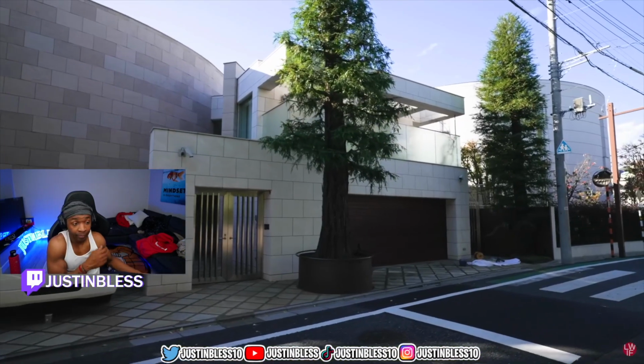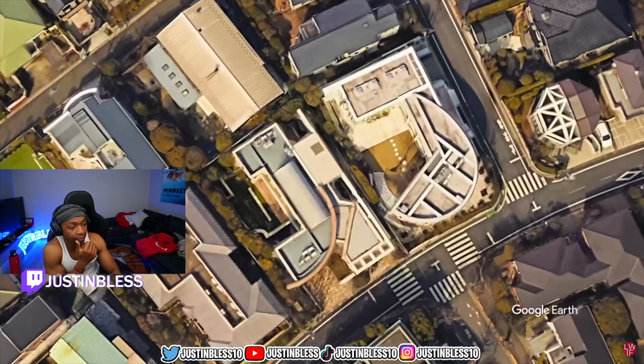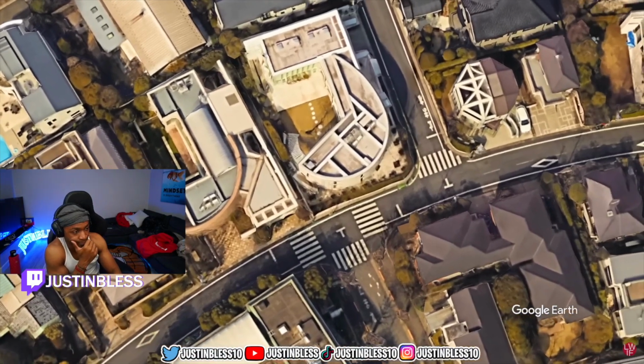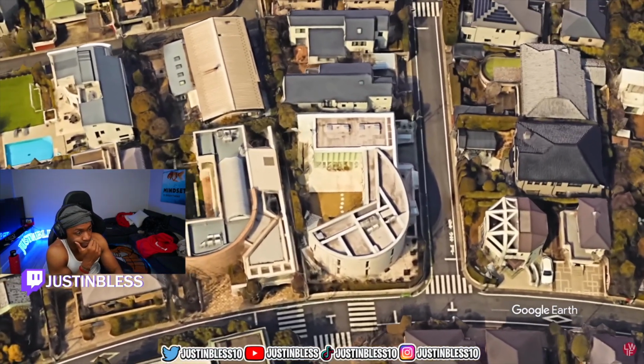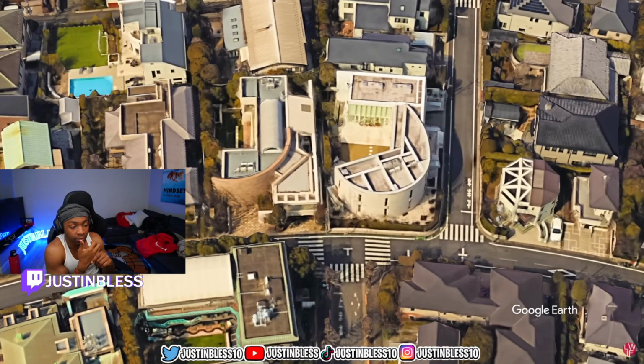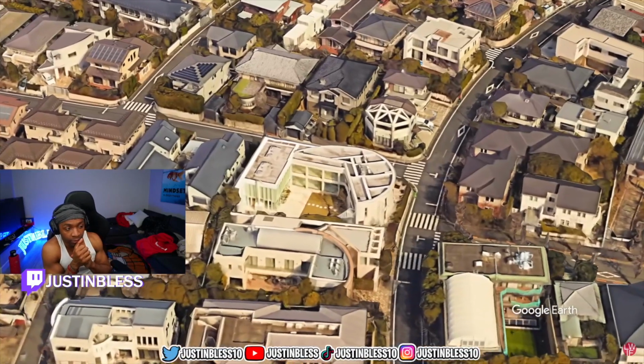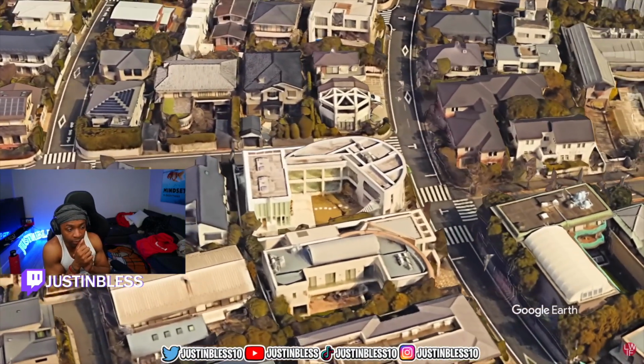Over here, these houses look nice from the street, but it was hard to tell if they were the same house or not. But from above, it does look like they are two separate households, and this one has some very large windows. And I think that's what can be deceptive about a lot of Japanese properties. From the street, it may appear that architects hate windows, but from inside, you can see that this property certainly enjoys a lot of sun.